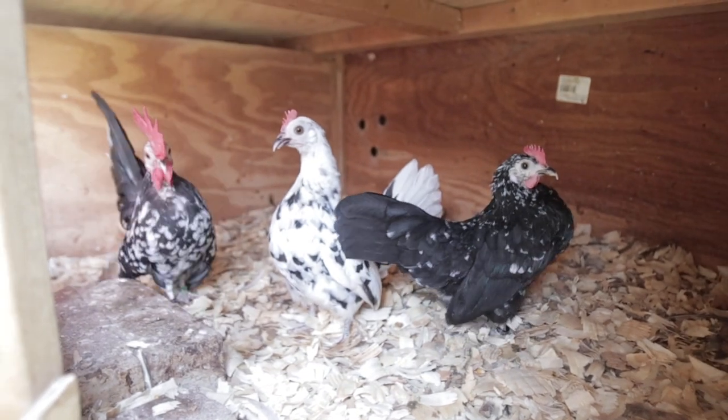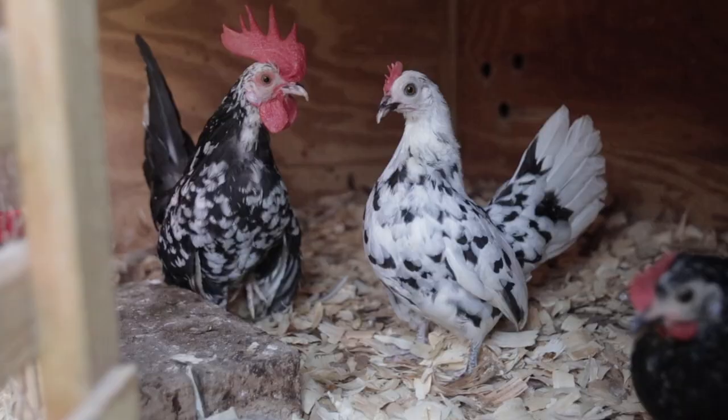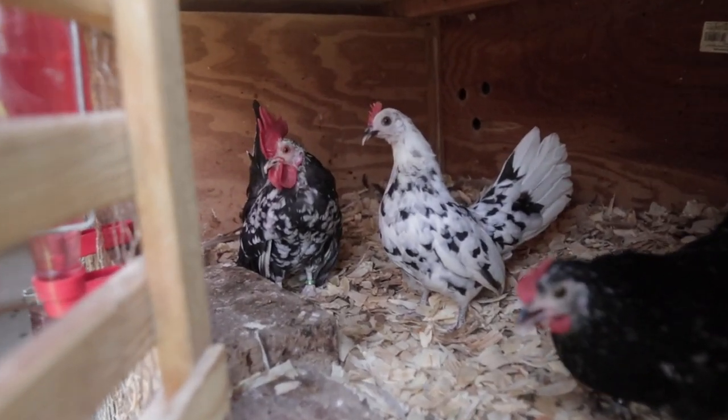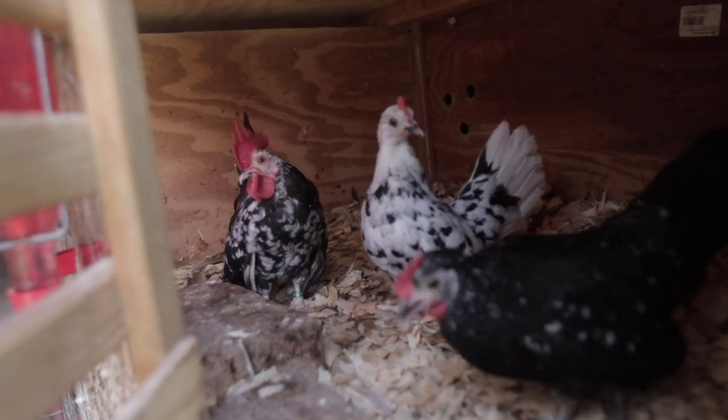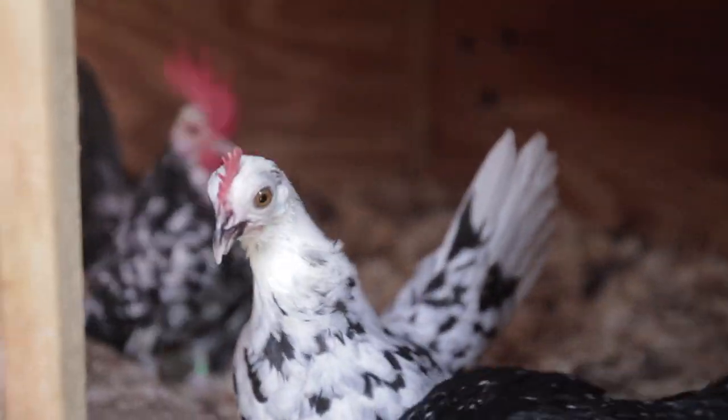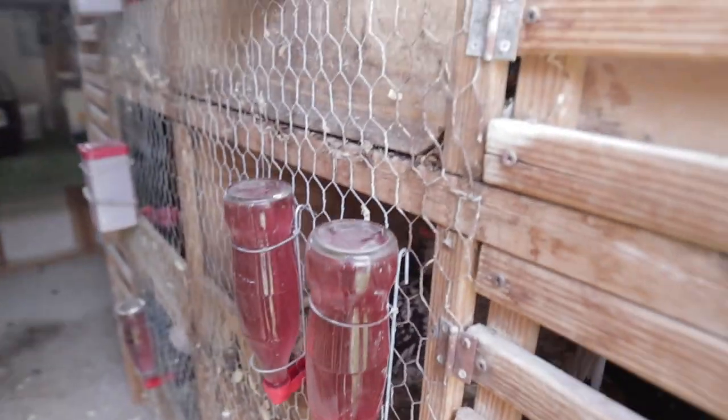Wow, look at that, man. That, some spangles. I think it's more of a mottled color, more of a domino Azteca. Wow, she's a gorgeous hen. Look at her eyes. Wow. But yeah, that's pretty much it.